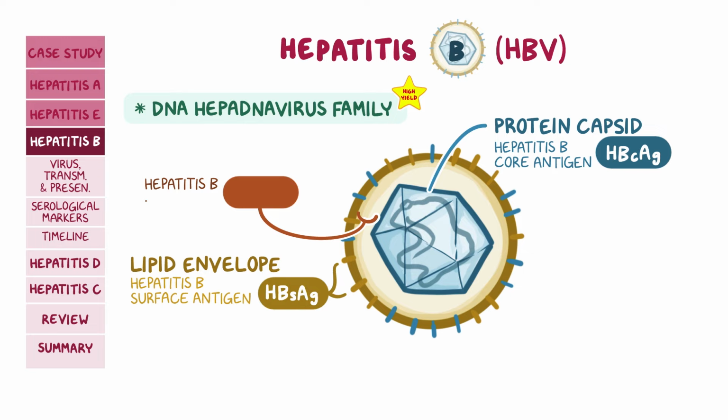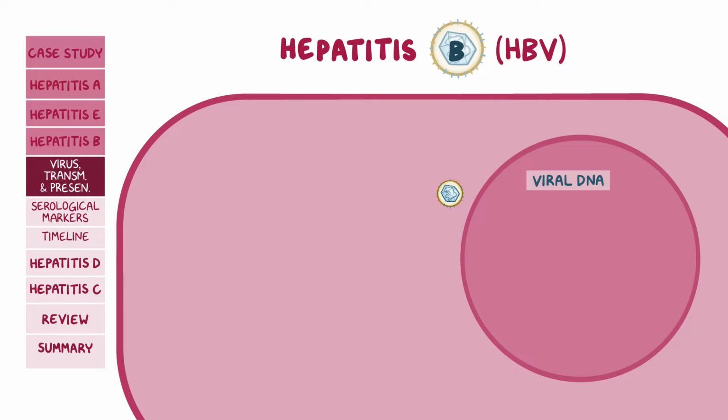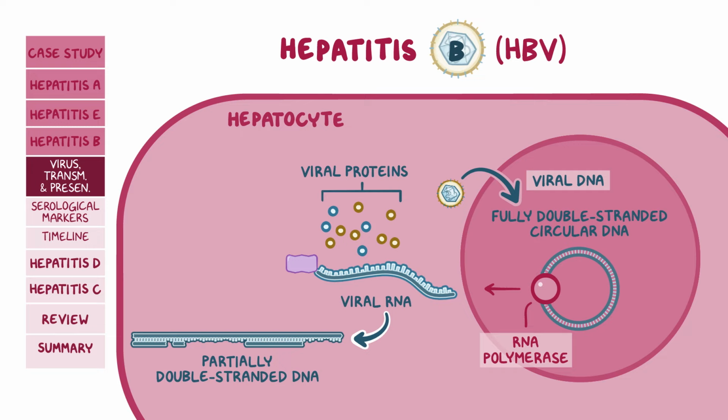Within the capsid, there's a partially double-stranded viral DNA and DNA polymerase enzyme, which has DNA and RNA-dependent activity. Now, once the virion enters the cell, the viral DNA is transferred into the nucleus of the hepatocyte, where DNA polymerase turns the partially double-stranded DNA into a fully double-stranded circular DNA. Next, the host RNA polymerase transcribes the newly formed DNA to make viral RNA, which is sent to the cytoplasm of the cell where it's used to synthesize viral proteins. But that's not all. You have to know that the DNA polymerase then reverse transcribes the viral RNA into a new, partially double-stranded DNA molecule. And this will be packaged together with the newly synthesized viral proteins to make a new virus.